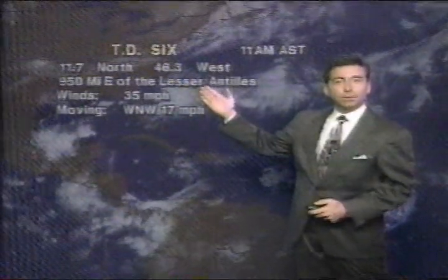Now the latest for you, just in from the Hurricane Center. Let's give you the latest advisory. There it is, 11.7 north, 46.3 west, and that's now 950 miles east of the Lesser Antilles. Top winds 35, and the movement west-northwesterly now at 17. So here's where our center of circulation is right here.